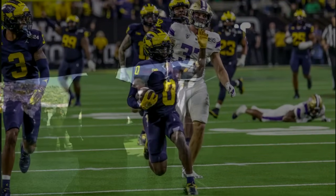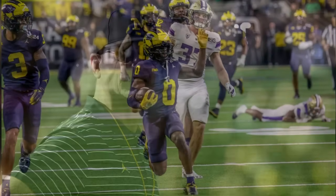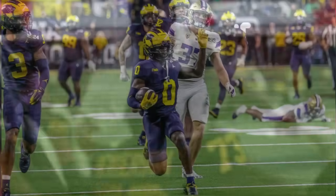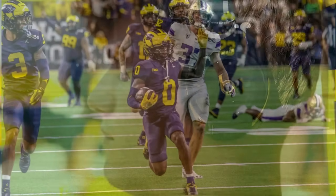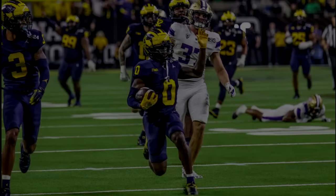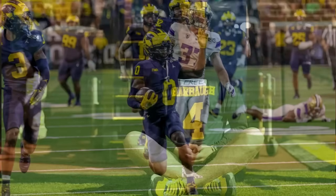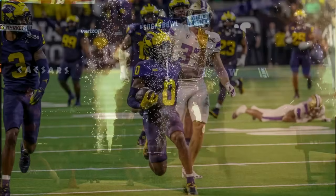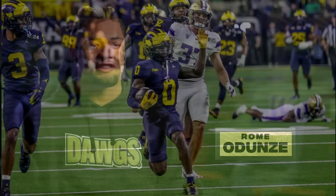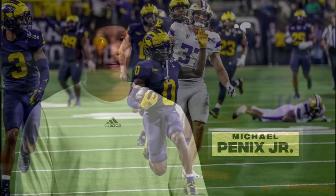Red, white, and blue fireworks. Indoors here at NRG Stadium in Houston, Texas, ahead of the national championship game between Washington and Michigan. Here we go, baby. Husky Nation, you have dreamt, you have waited for decades for this game. We are so honored to share it with you here tonight.